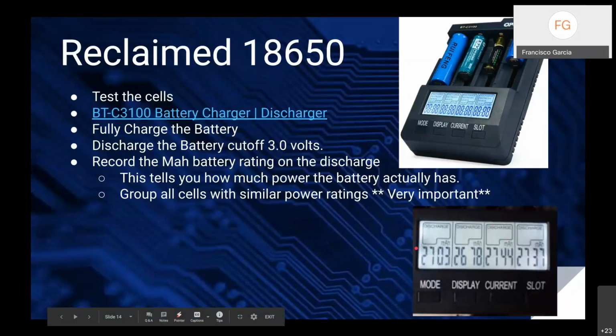At the end of it, remember, it's going to charge the batteries all the way up and then discharge them all the way down. And what you're looking for is this number at the end of the process. This tells you how many milliamp hours of power the battery discharges. It's important to know what it actually has at discharge because that's the actual usable power. There are two different milliamp hour settings: the discharge rate and the charge rate. The charge rate is always going to be higher than the discharge rate, so you always want to make sure that you are checking the discharge rate.